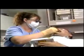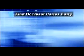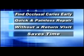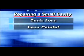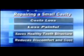And why will a dentist's patients want DIAGNoDent? DIAGNoDent allows the dentist to find occlusal caries early and offer quick and painless repair, sometimes without a return visit. That saves the patient time, and it's convenient too. Repairing a small cavity costs less and is less painful than repairing a large cavity. That saves the patient's healthy tooth structure and reduces discomfort and cost.